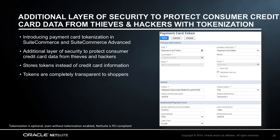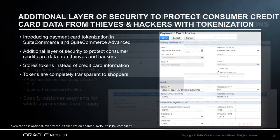Tokenization ensures that credit card numbers are removed and not stored within NetSuite. Credit card numbers are only visible upon registering a new credit card. Credit card numbers are masked. Only the last 4 digits are visible when users view it in customer or transaction records. Tokenization is optional, and even without tokenization enabled, NetSuite is PCI compliant.